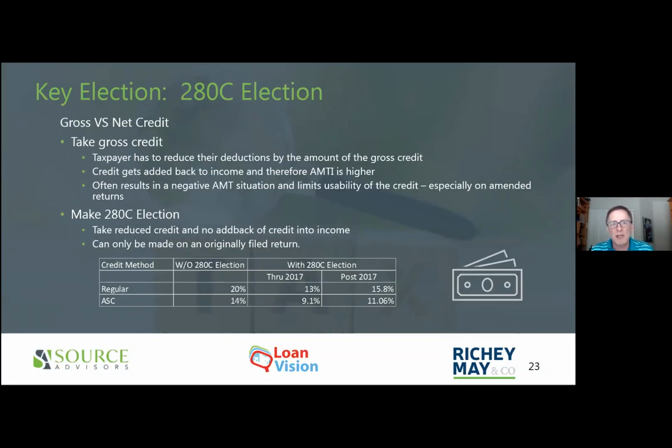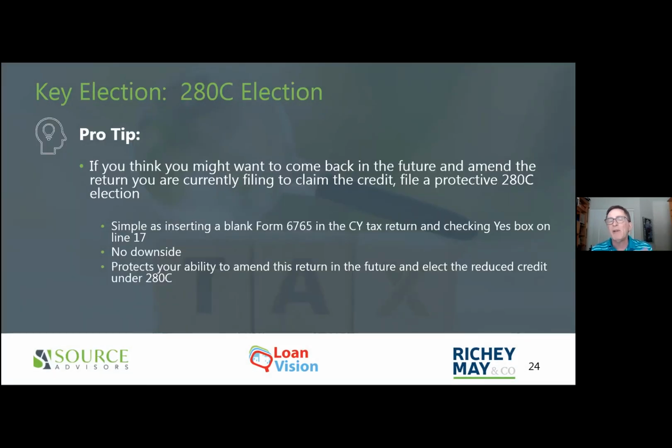Kenny mentioned the 280C election. He did a great job on that. All I will say is you want to put a protective election in the tax return so that you can, without causing any unintended AMT consequences, put this protective election in. Even if you couldn't take the credit this year, it's too late to actually achieve it. Just have them throw a protective election in, as simple as a blank form in the return with a yes check on line 17. Zero downside, and it allows you to come back to this year in the future, amend it, take a reduced credit, and avoid some unintended consequences.